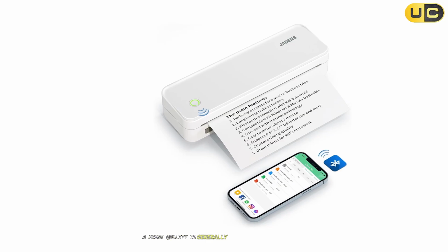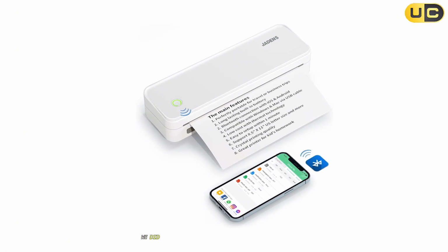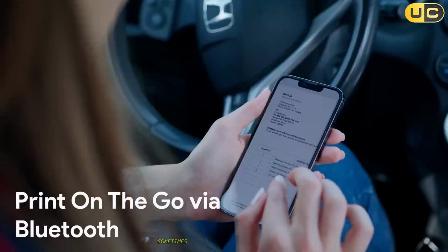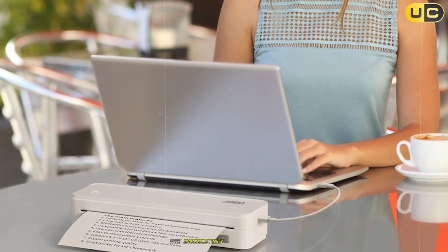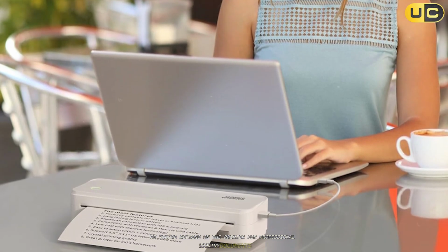Print quality is generally good, with text coming out sharp and clear. However, we did notice some inconsistencies when printing images or graphics. Sometimes the output would be perfectly fine, while other times it would appear faded or streaky. This inconsistency can be frustrating if you're relying on the printer for professional-looking documents.